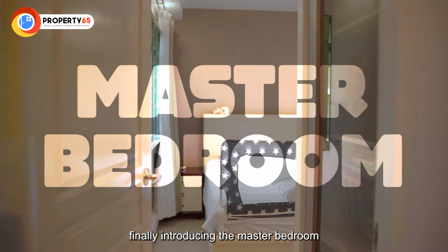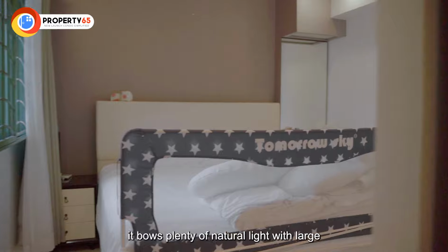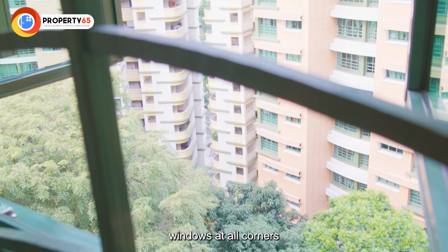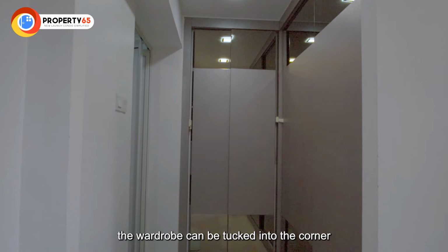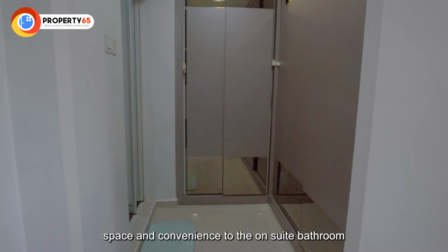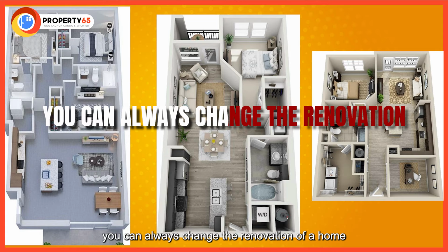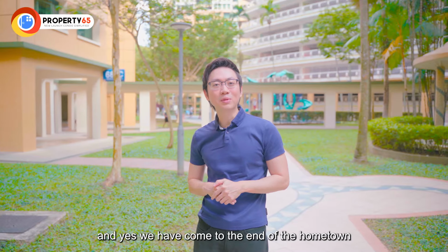Finally, introducing the master bedroom. This spacious retreat is a homeowner's dream. It boasts plenty of natural light with large windows at all corners, allowing you to wake up to the warm glow of the sun each morning. The wardrobe can be tucked into the corner, creating great space and convenience to the ensuite bathroom. Do remember, you can always change the renovation of a home, but not the location and the floor level of it. And yes, we have come to the end of the home tour.